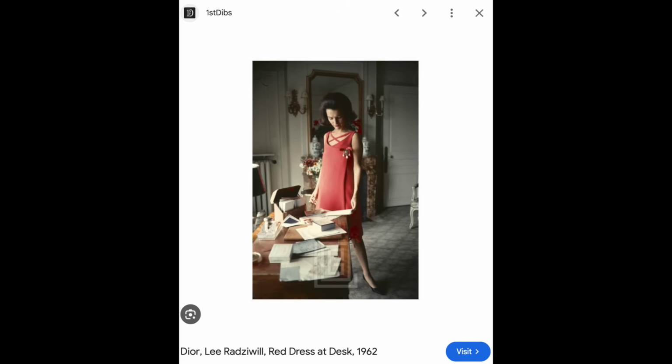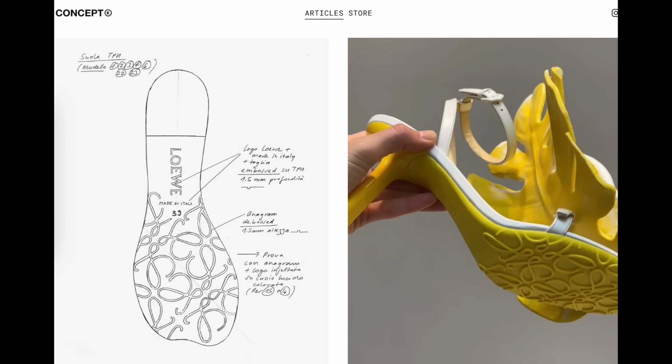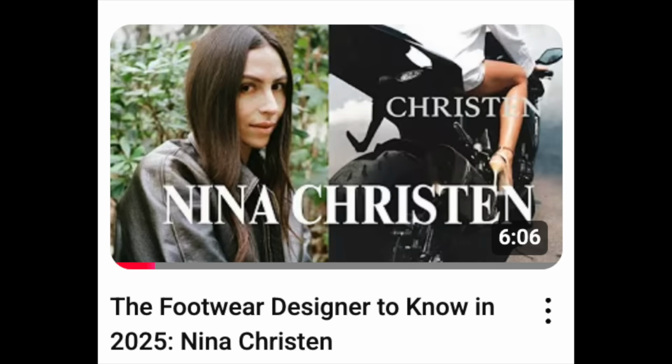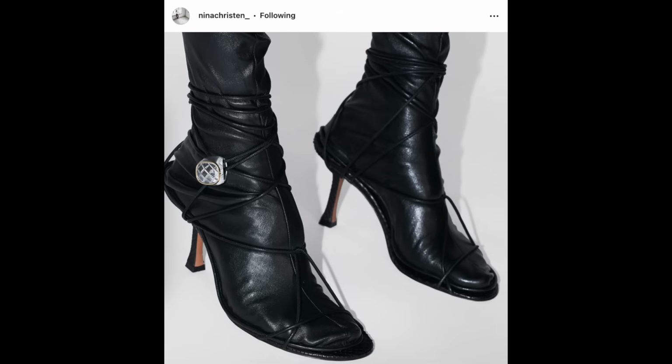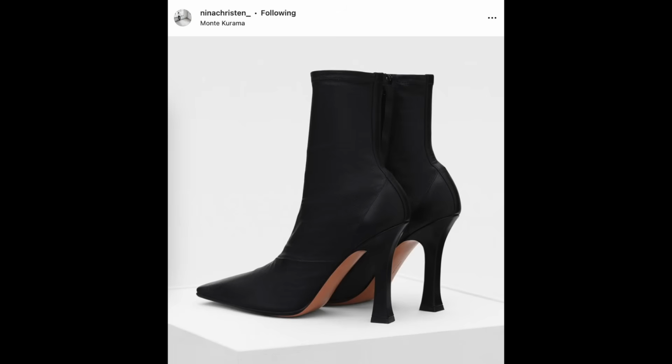She famously wore Dior. Another piece of news I also want to mention is Dior is bringing on footwear designer Nina Christen. She was actually at one point at Loewe and was known for her very surreal shoes there. I did a whole video on her and how she is doing her own thing. She started her own line. She worked at Celine, she worked at Bottega Veneta and The Row, and she's responsible for some of the most viral and, I would say, very unique shoes.